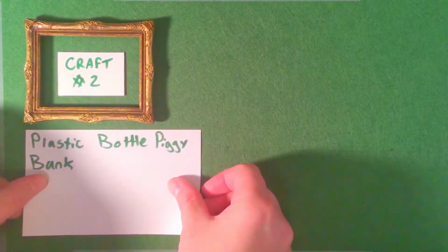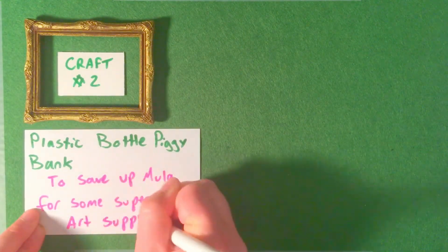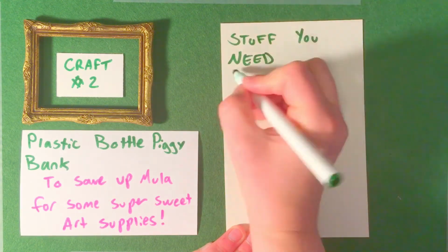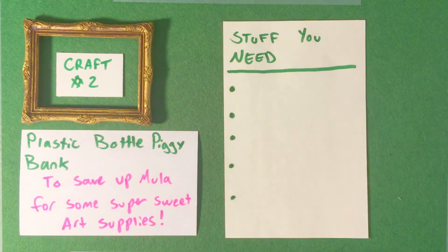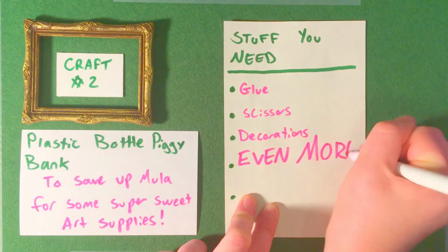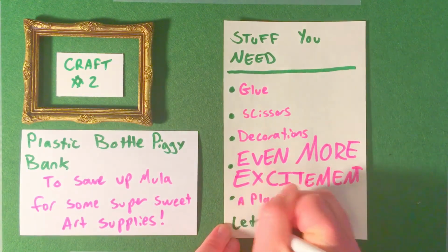So, craft number 2. A plastic bottle piggy bank. It's something that you can either make what I'm making, but you can also go crazy with it. You can save up money for all the amazing art supplies that you're going to need for all your amazing artwork. The stuff you're going to need is glue, scissors, and decorations. You can make your own decorations, or if you want to buy them, you can, but you can make your own. I believe in you guys. And you're going to need a crazy amount of excitement and a plastic bottle.